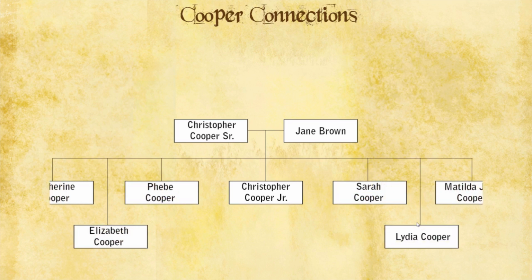But all right, so Christopher Cooper Jr. was the only son of Chris Sr. and Jane. They had at least 6 other children who were all daughters, and there might be a 7th. There might be a Susanna Cooper. She was on one of our through lines, but not everyone has her listed as a child to them, so I didn't include her here, but there could be another one here.